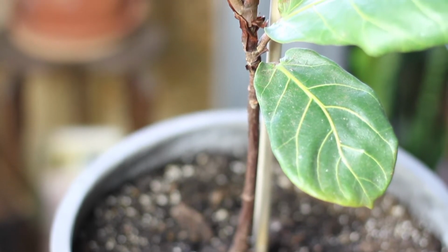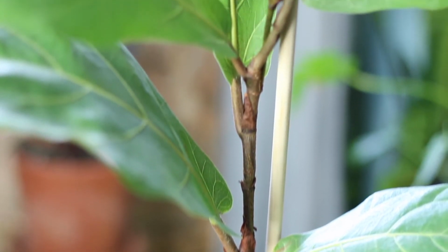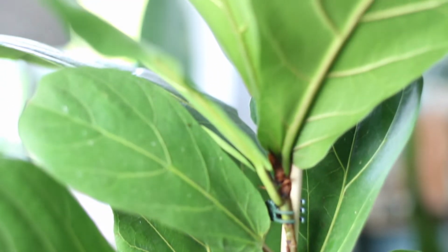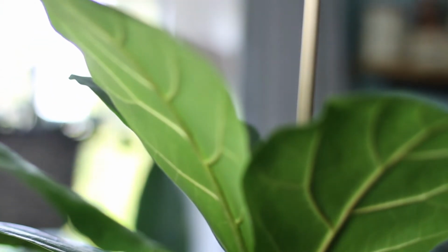This plant is Ficus lyrata, commonly known as the fiddle leaf fig. It's native to Africa, where it grows in lowland tropical forests and can grow up to 49 feet tall. In the last few years, the fiddle leaf fig has become one of the most popular and sought-after indoor houseplants.